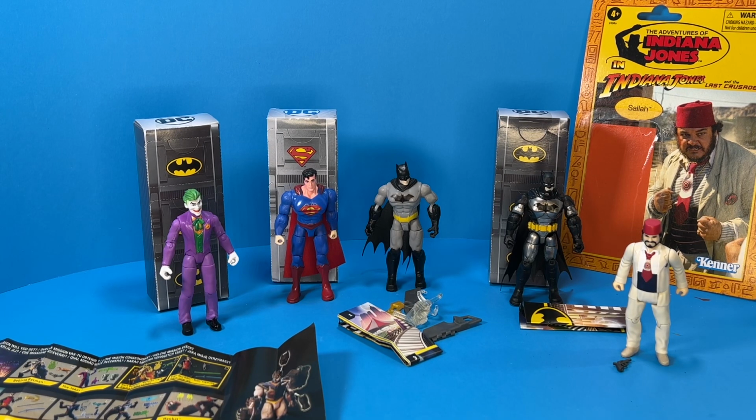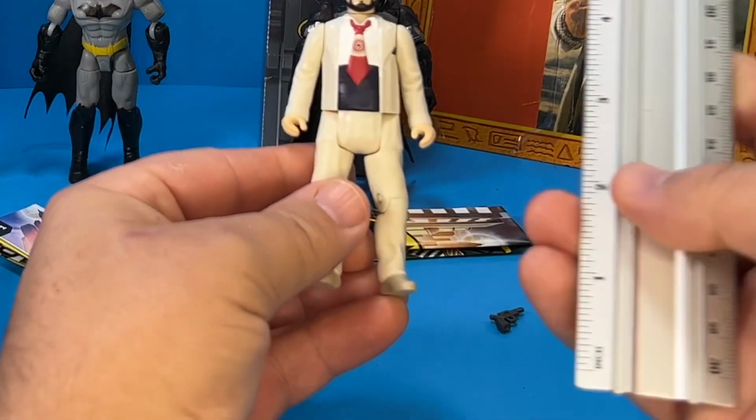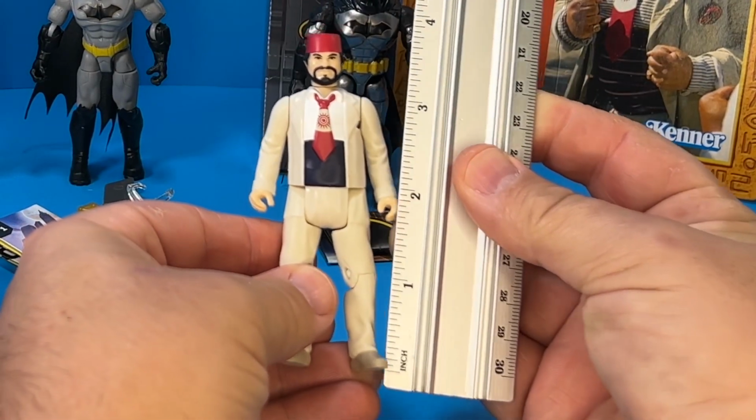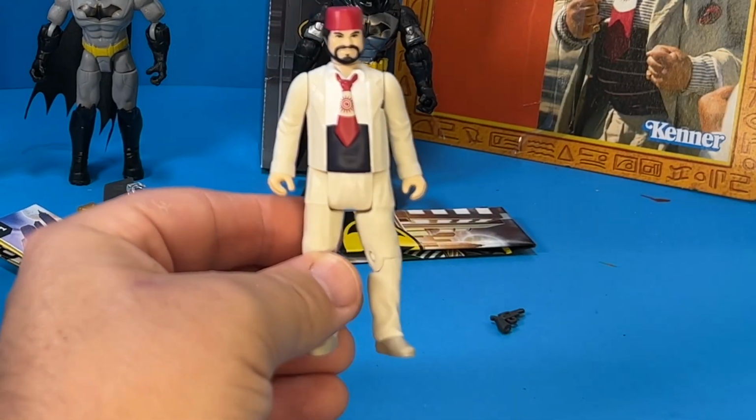So here we go. We got everything out of the packaging. And I really do like these figures. They're really, really nice. The fact that I got them for $5 at the dollar store was nice. Now, they're similar to the 3 3/4 size here. We've got Sallah here. He is 3 3/4, but they're a little taller.